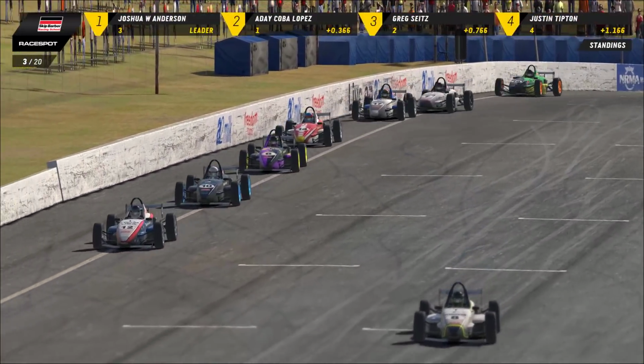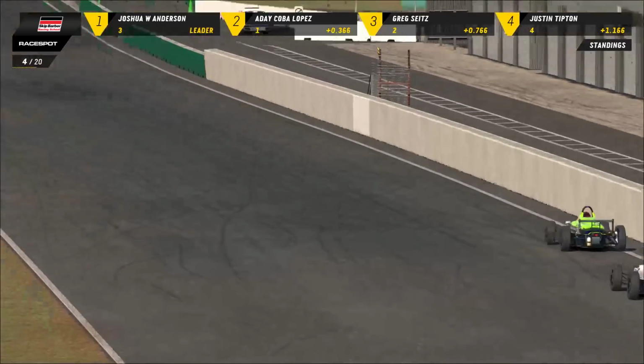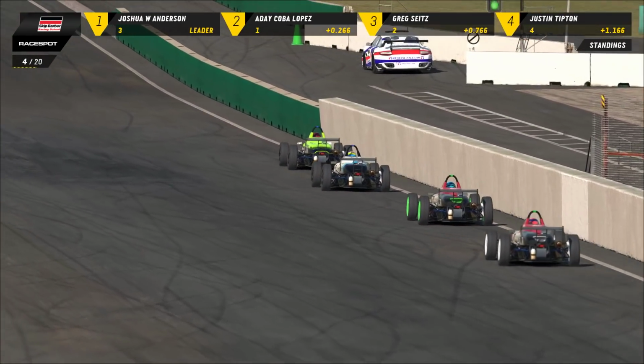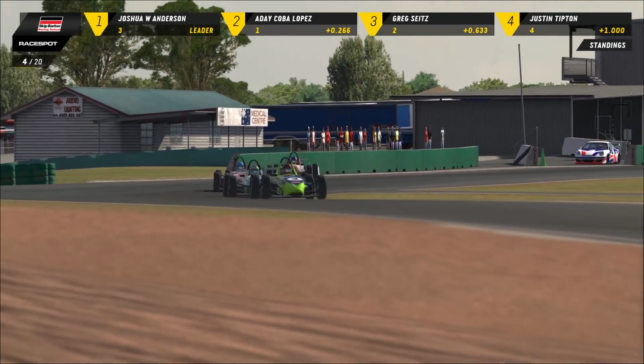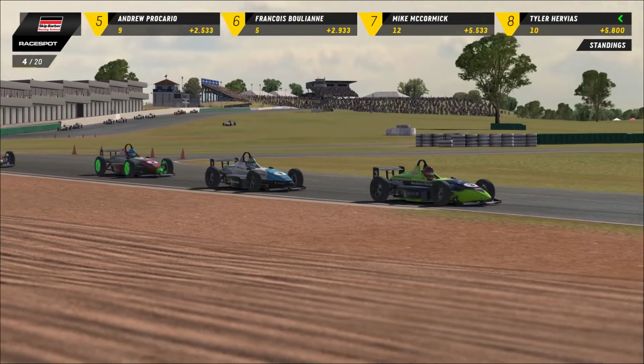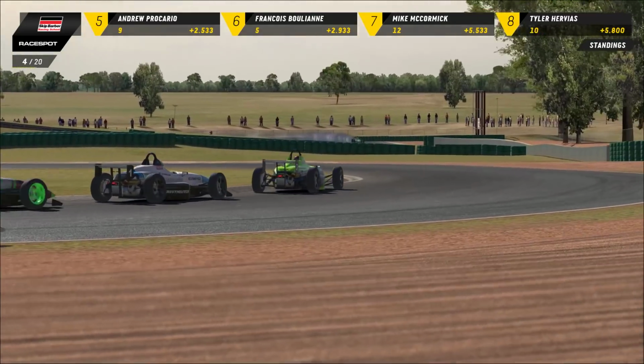Josh Anderson looks keen on stretching the gap over Adecobo Lopez. Gap already out to 3.5 tenths of a second as they run themselves down into the first corner. We've seen this season, Alvin, Adecobo Lopez be exceptionally patient in these races.